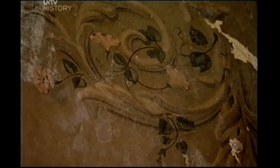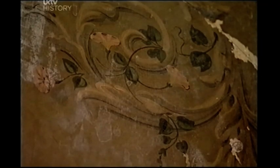I was so lucky that it wasn't covered in paint because we wouldn't have known what was underneath. Of course, exactly. A lot seems to have survived. And this is very, very unusual to find. It's a very, very exciting discovery.